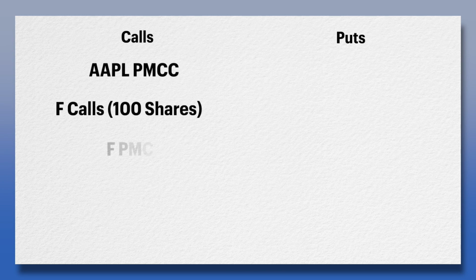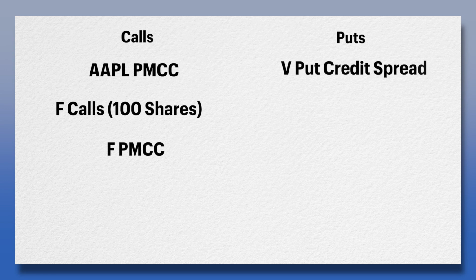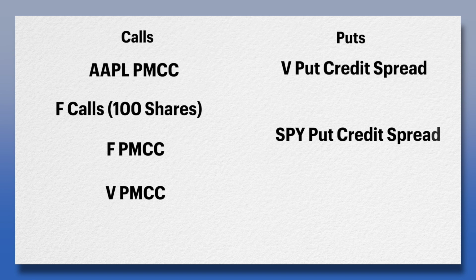So the specific stocks that I'm going to use is a poor man's covered call on Apple, 100 shares of Ford, plus a leap on Ford. So we're going to actually sell two different call options on Ford. We'll also sell a Visa put credit spread and a poor man's covered call on Visa. Then we also have a put credit spread on SPY and another put credit spread on Amazon.